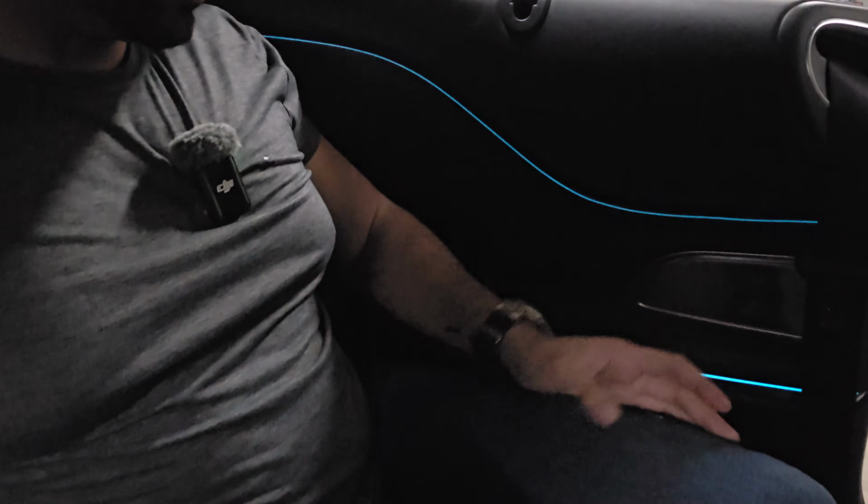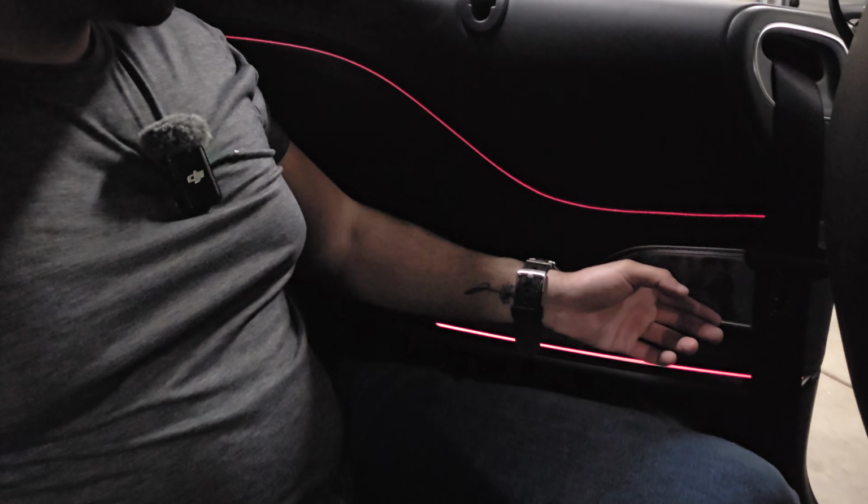I even have like an armrest right here. You can kind of see that. And a speaker grill. I can even have my arm out the window if I want to. That's how comfortable it is back here, which is quite impressive for a convertible.